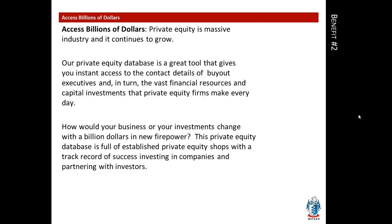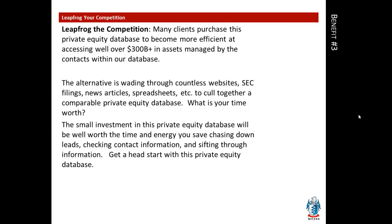So our private equity database is a great tool that gives you instant access to the contact details of buyout executives and in turn the vast financial resources and capital investments that private equity firms make every day. I guess the question you should ask yourself is how your business or your investments would change with $1 billion in new firepower. Chances are I think this would be pretty important for your business.